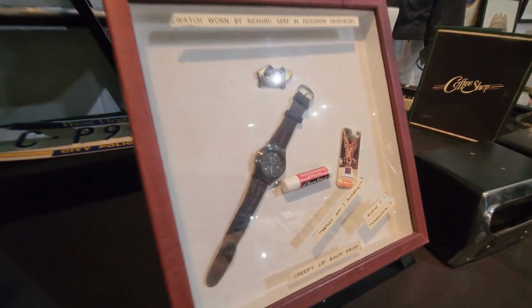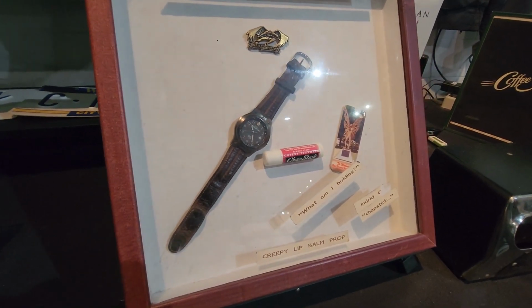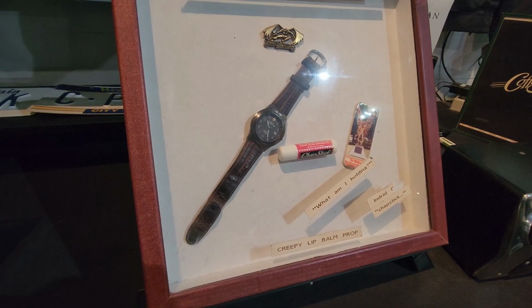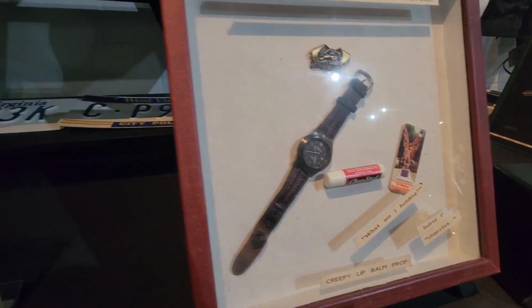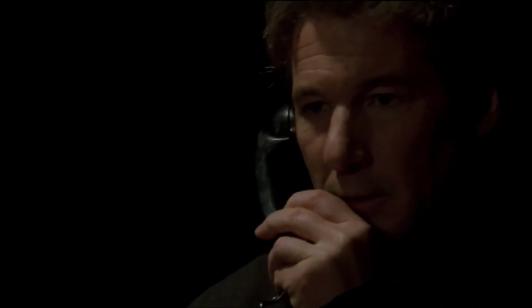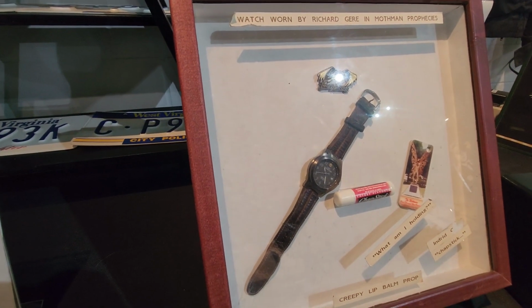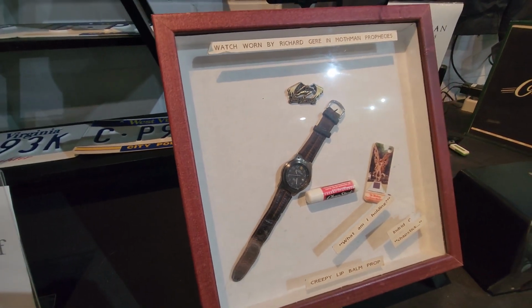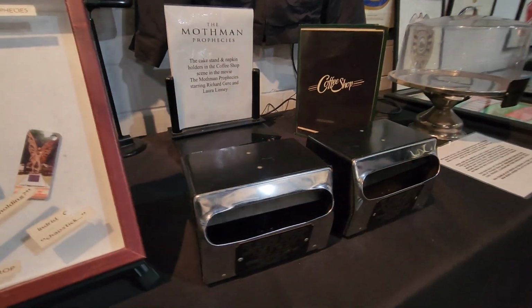Oh, there's the chapstick. When Richard Gere asks, what is he holding? And Injured Cold says chapstick. So it's the actual cherry lip balm prop. What's my hand? And the watch worn by Richard Gere. There's some props used in the movie.